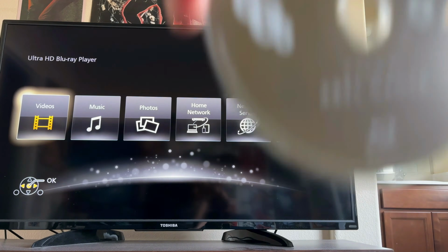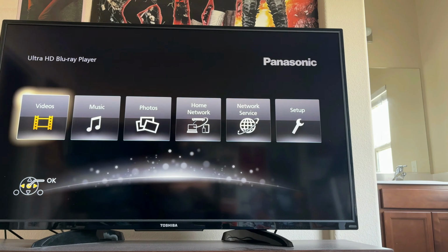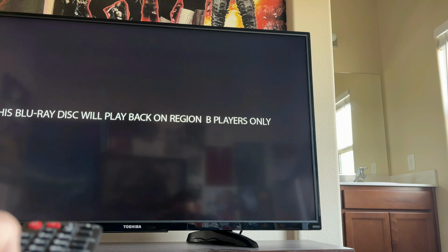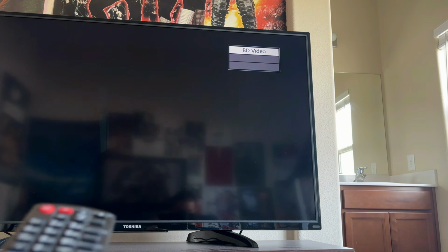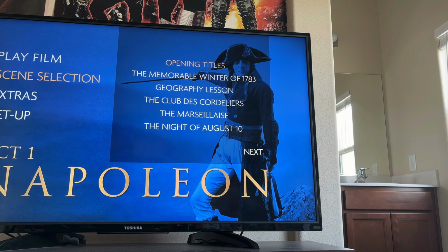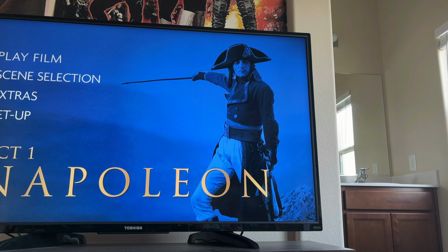Now, unfortunately, this is a Region B locked Blu-ray disc, but let's see if we can play this in my Panasonic 820 using the Region Lock hack. This Blu-ray disc will play back on Region B players only. Okay, we're going to try out our stop button. We're going to hit the top menu button. Okay, and this takes us right to the scene selection option, so you can actually scroll through here and select the scene, so you can play this from the beginning. But when I move the cursor over here to try to get to the extras or try to do anything else, the cursor just disappears and no longer functions.